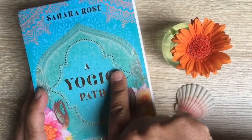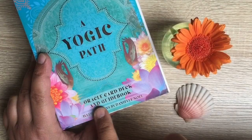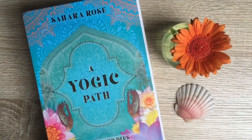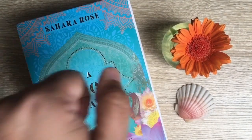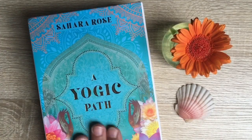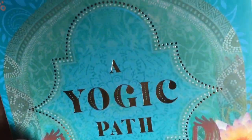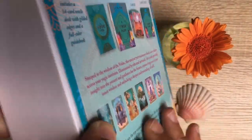The beautiful A YOGIC PATH Oracle card deck and guidebook by Sahara Rose, and the illustrations are done by Danielle Noel, which most of you tarot and oracle lovers out there will of course know from her very famous Star Child and Moonchild tarot. It comes in a sturdy, lovely box in this beautiful turquoise with lotus flowers, and as you can see, golden stamped letters, white, the back showing some of the cards and the text about Danielle and Sahara.